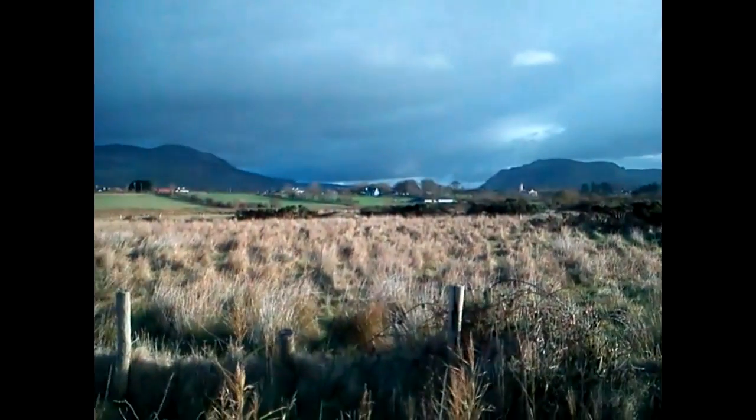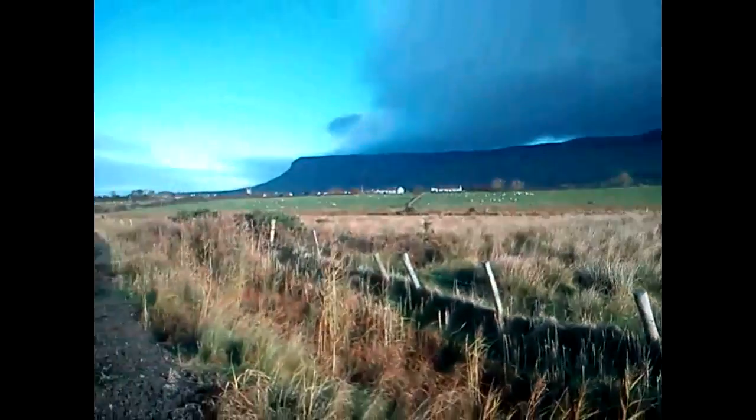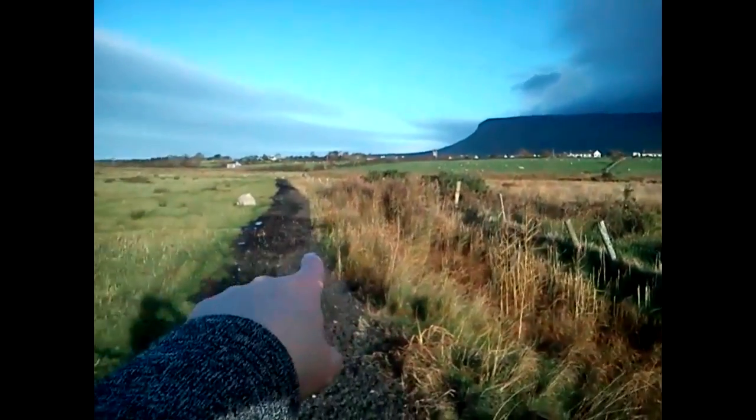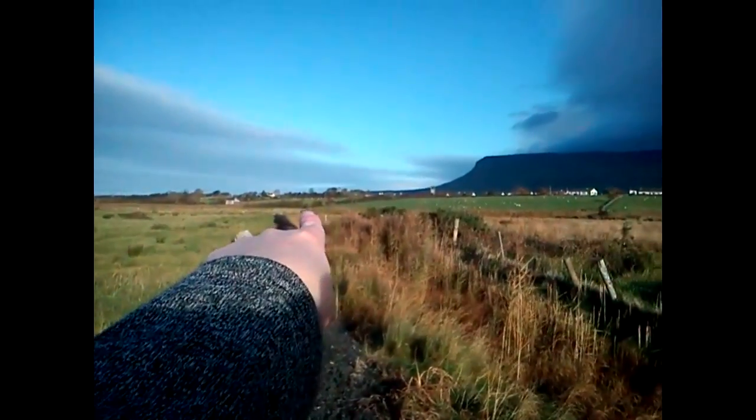Between these two mountains is a long lake. This area is filled with megalithic tombs. Everything. And nearly early Christian stuff over here. There's a round tower. I don't know if you can see it. No, it's behind the trees of that house there.